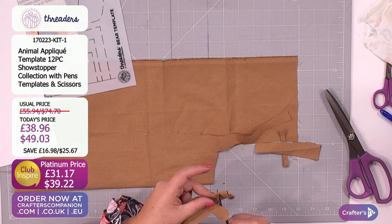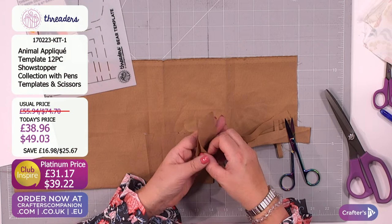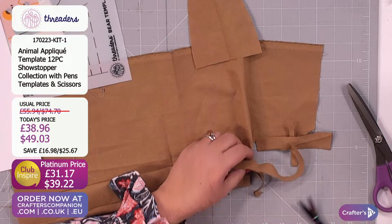Around there. So when we open this up, this will give you a total little bear shape. Little bear. Right, let's just trim these bits out of the way.